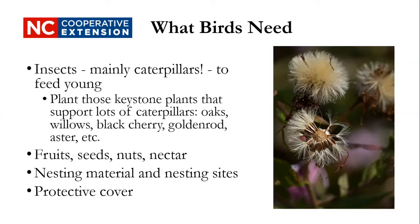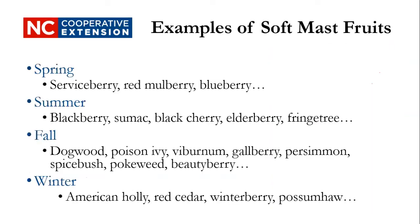Birds need fruit, seeds, nuts, and nectar, depending on the species. They need nesting material and nesting sites, and they need protective cover. So think about the different types of fruits that birds enjoy. There's soft mast fruit, so those are your soft fruits. In the spring, that would be things like serviceberry, which, by the way, I'm not a bird, but I also really find very tasty.